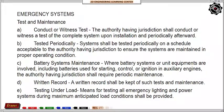Okay, so emergency system. So test and maintenance. So conduct or witness test, no? Ito yung authority having jurisdiction shall conduct or witness the test of a complete system upon installation and periodically afterwards. Kaya sasabihin ko, if you have finished wiring a certain system or a certain house, dapat 5 years after, merong inspection na naman yung OBO or yung isang licensed electrical practitioner to ensure that the system na in-install mo is the same pa rin. O baka nag-overload na kasi may mga nadagdag na mga equipment.